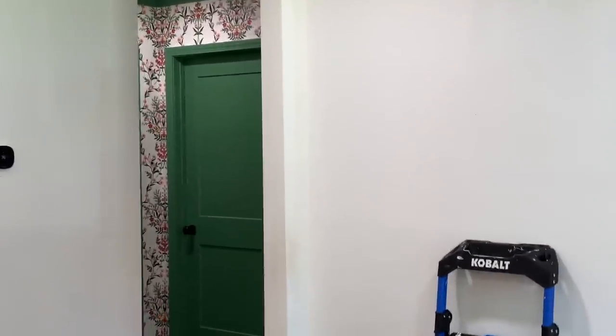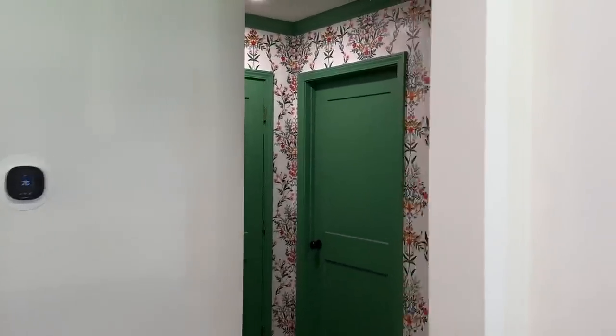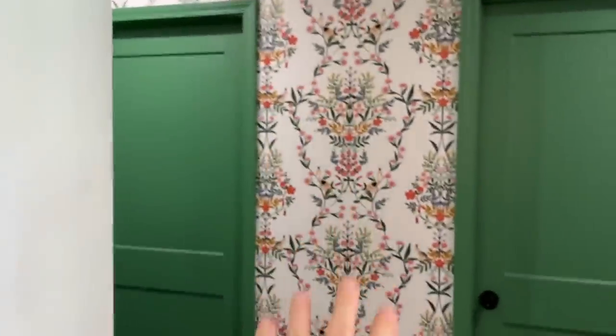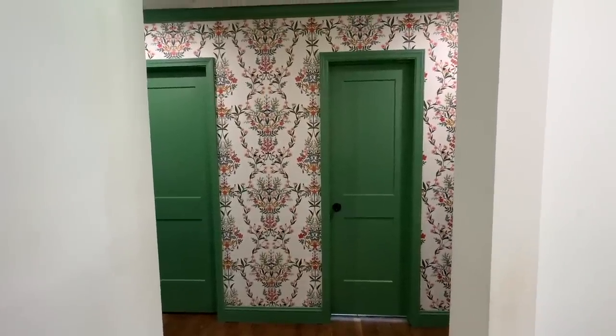And I love it. And I can't wait to get the art up once I unbox all of our art and do some fun thing here and around the corner. But isn't that cute and happy? Can't wait. So thanks for coming along, guys. I thought, it's a hallway, I'll get it done in a day. Oh my gosh. It took us a week.